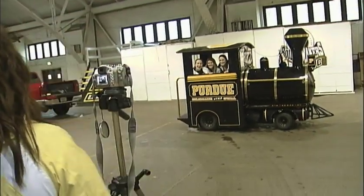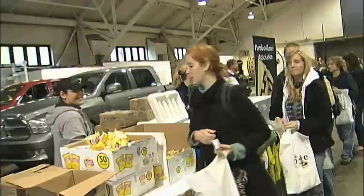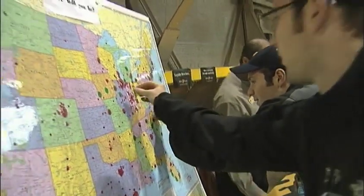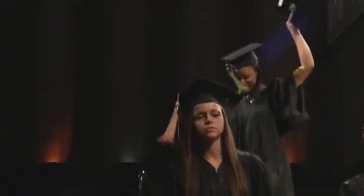As seniors neared the end of their journey at Purdue, the Purdue Alumni Association celebrated the event with Senior Send-Off, providing seniors with a free lunch, information about alumni membership and clubs, and gifts from their schools and colleges. The culmination of their years of hard work resulted in more than 6,600 students receiving degrees in May.